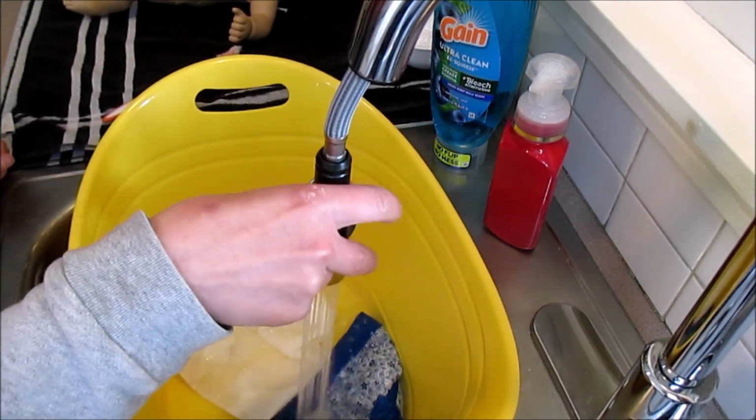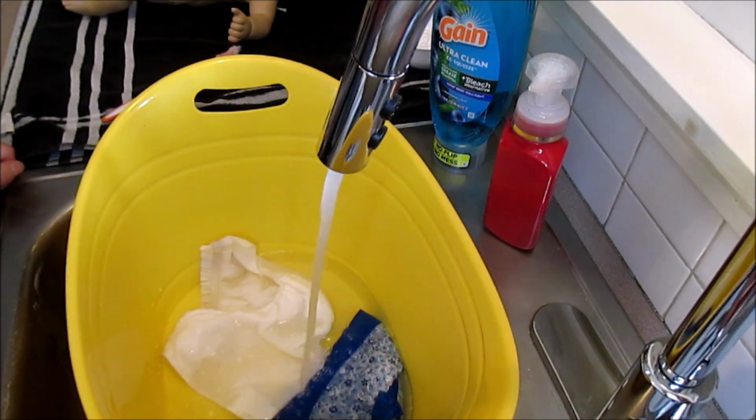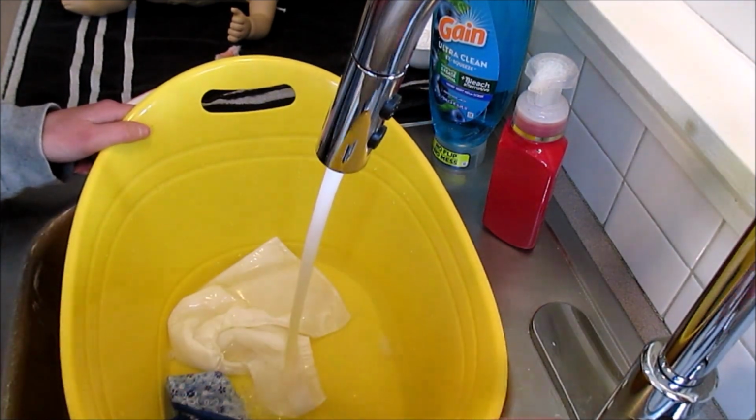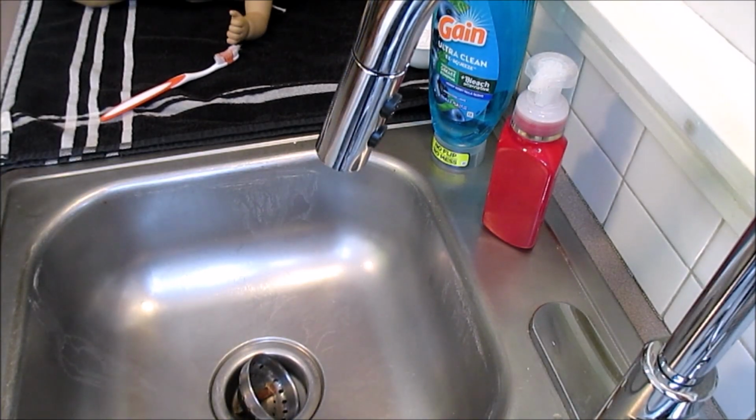Added detergent and some cold water to this laundry tub, and I mixed it around to break up the laundry detergent, and I'll be adding their bodies in here later.